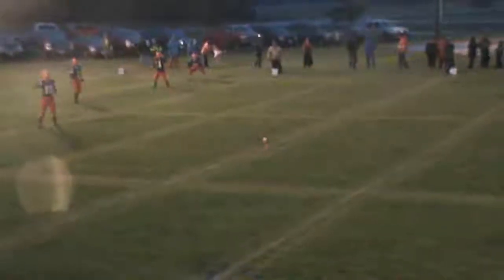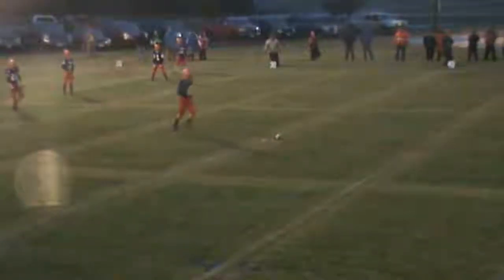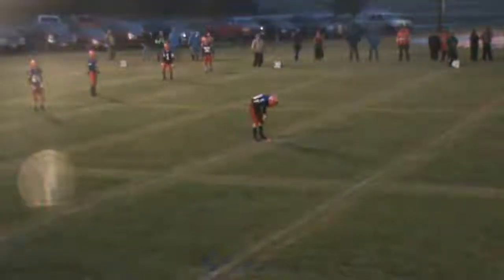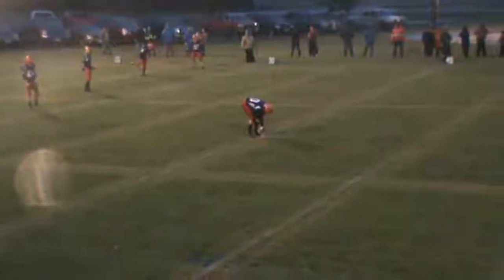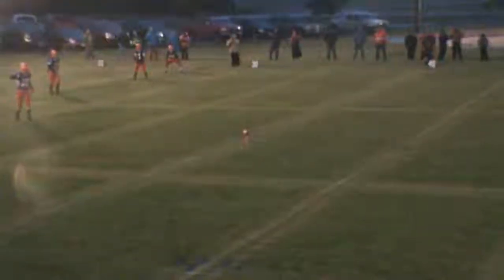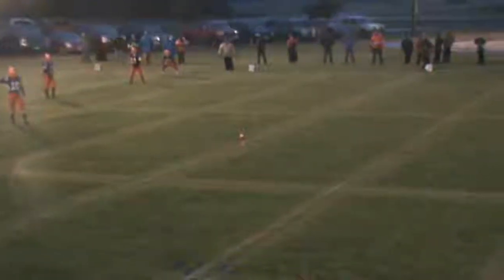Here in Hitchcock, set to get underway between the Patriots and the Sanborn Central, Woonsocket, Wessington Springs Blackhawks. And the ball is blown off the tee. As you look here a little bit, you can probably see it's raining a little bit. Can't see it too well on the camera here probably, but it's raining. A little wind out there, probably 25, 30 mile an hour wind blowing out of the north-northeast.